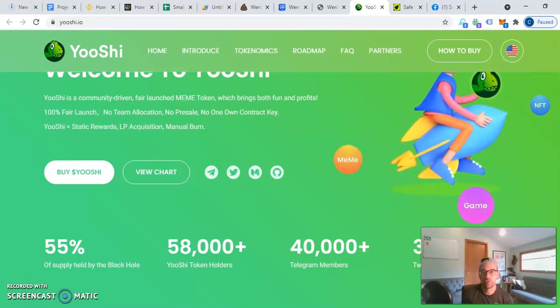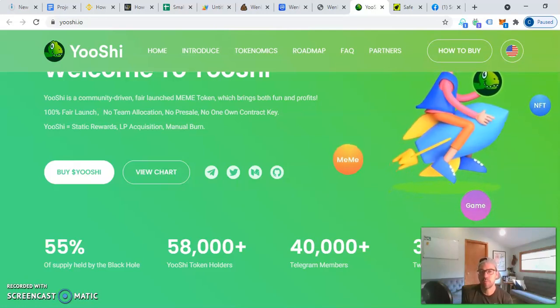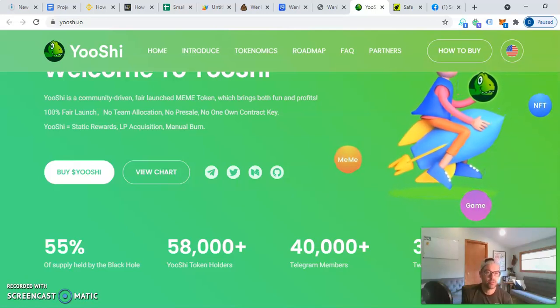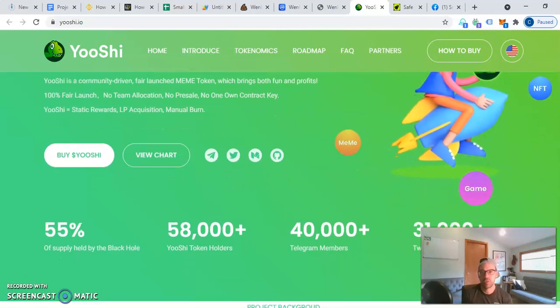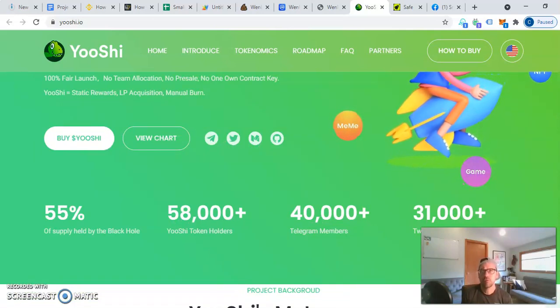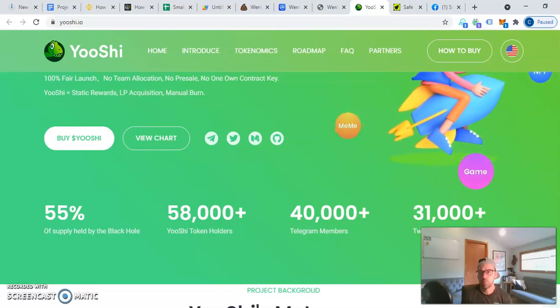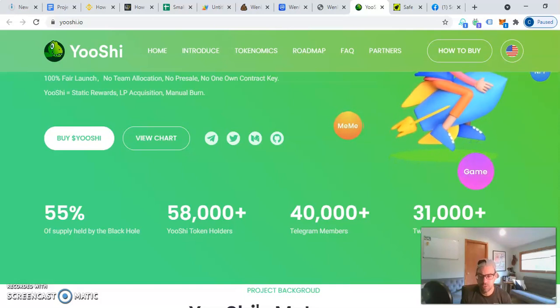So devs don't own any of it. There was no pre-sale event where whales could come in and buy up a bunch. It looks like the contract has been renounced. You'll see this sometimes in the space. Contract renouncing is a good thing. It's when devs make the decision that they are going to push the contract out into the open space. No one owns it. That also means that no one can make any updates to it.